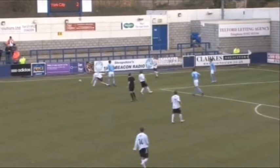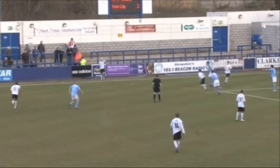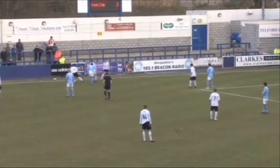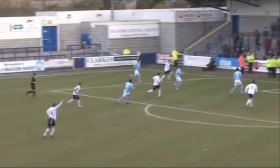Ball back to Brown. Brown's tackled. Another throw in. Surely this pressure's got to count in Telford's favour at some point now. Forsdick gets it back, looks to get it through to Brown. Another throw in, Steve. Nice, good play from Forsdick. Takes it early as well.